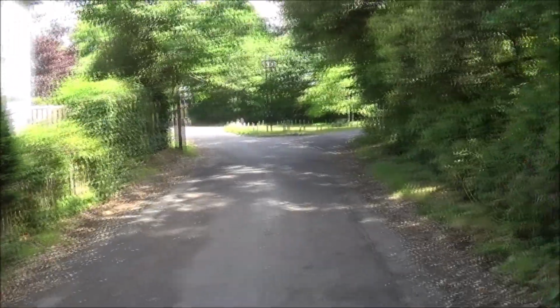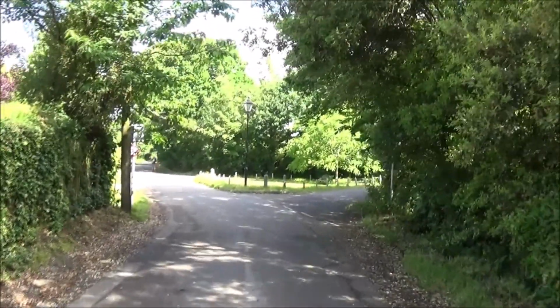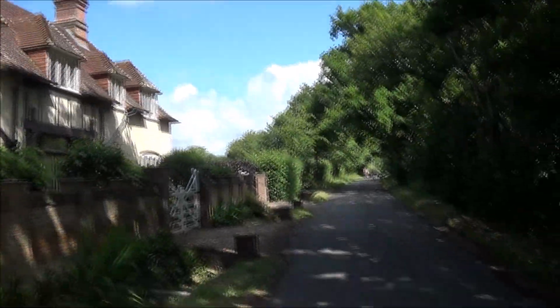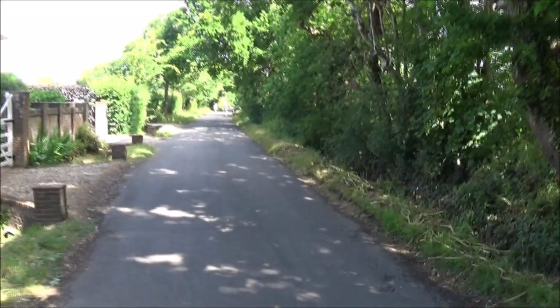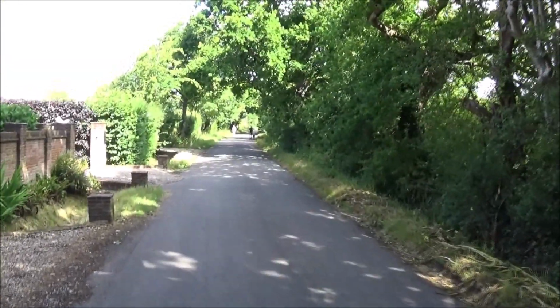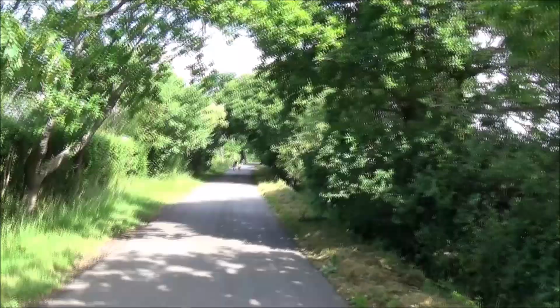So we start our walk by walking back up the road. This is Ridgeway Lane we're walking up. We'll carry on walking up here until we come to Woodside Park on the right. As we continue to walk, I'll tell you a little bit about what we're going to learn about today.